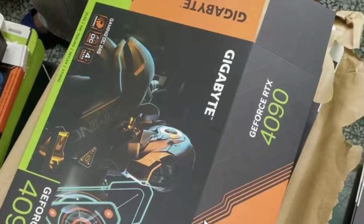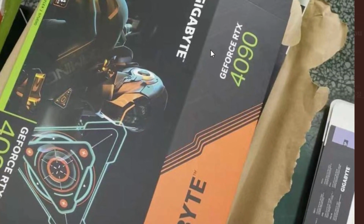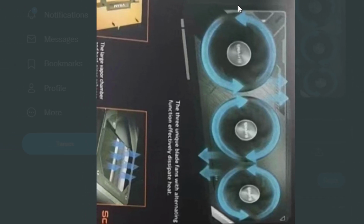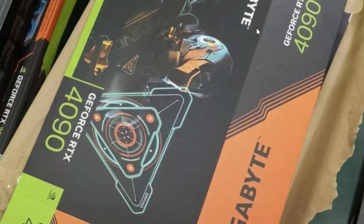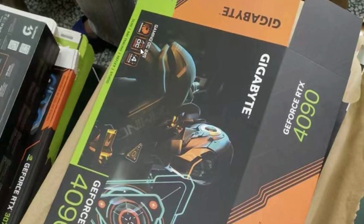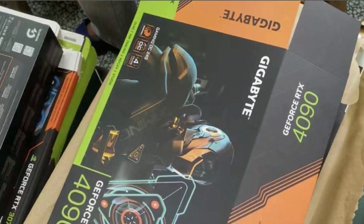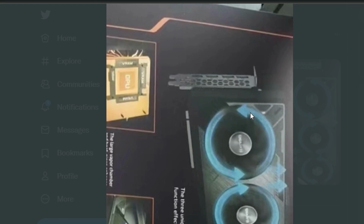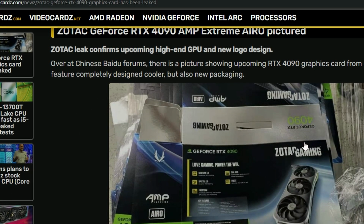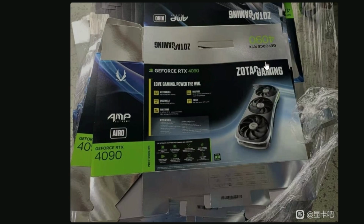We also have more information from the same user. This is a Gigabyte RTX 4090, the packaging for the Gigabyte model, and the card looks like this. It's still just an image, nothing really solid, but it gives us an idea. It's not really crazy looking, just a very simple looking card. Let me look into it. It doesn't mention whether it's a Gaming OC or not. Oh yeah, it does mention Gaming OC right there. So this is probably the premium card from Gigabyte, the 4090 from Gigabyte. We also have more information: this is the Zotac RTX 4090 AMP, and this time around Zotac went hard, and I mean hard.